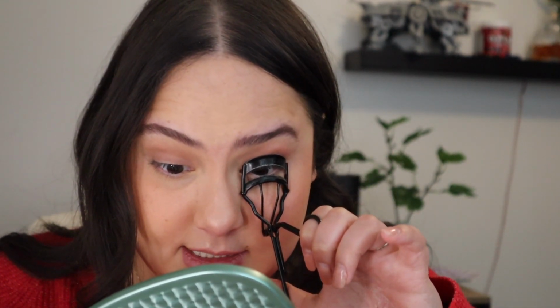This one is from The Ordinary. It's a multi-peptide lash and brow serum. I do it at night, and I've had it for, I'm about to be done with that little tube, but I'm not even joking when I say that my eyelashes have grown a little bit.